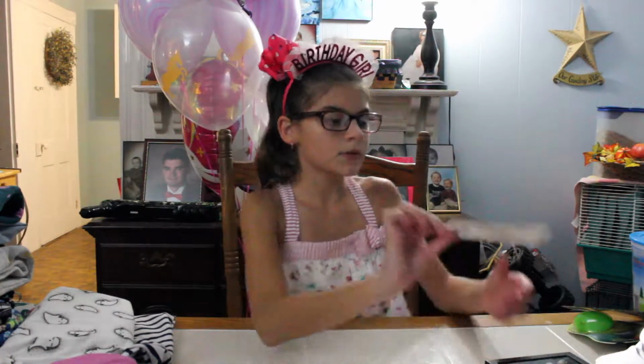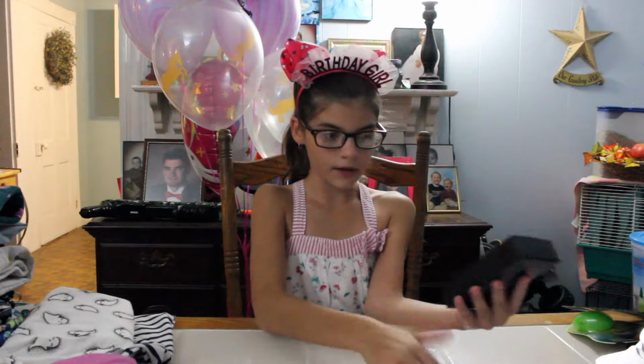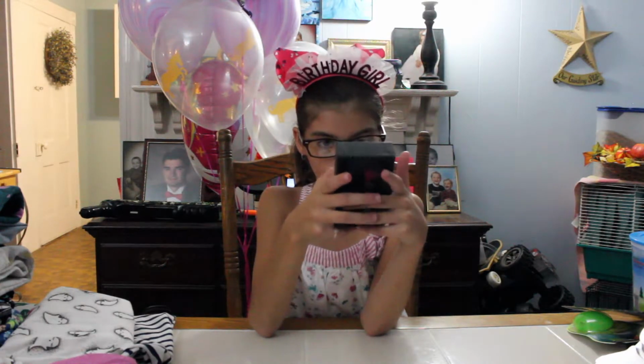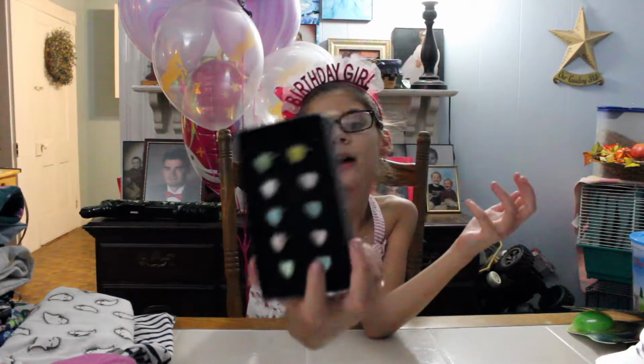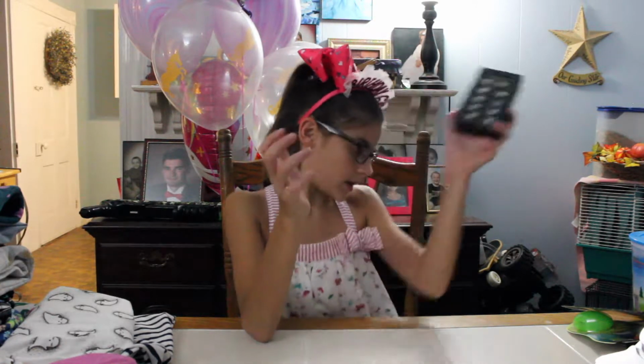So I got some more jewelry. This one is a unicorn necklace. Then I got more jewelry, which is a bunch of rings: yellow, green, a white pearl, another white pearl, blue, pink, green, and blue. And I can wear these every day. There's so many. And it comes in this really clear box. It's really cute. So you can see all of them.